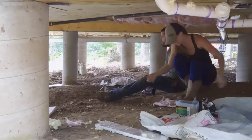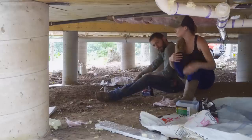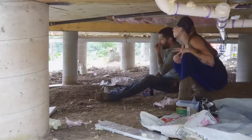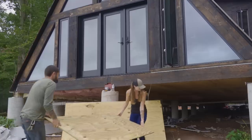You okay? Yes. I feel I've been burned. This is kicking our ass, by the way. Yeah. Bad. What's worse, this or the sheathing? Yeah. I don't know. This is shorter. It's not gonna take us as long to do this as it was the sheathing. I know.